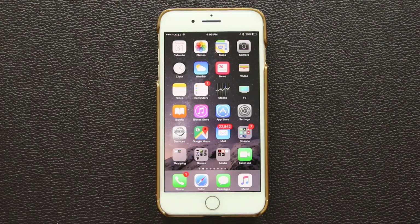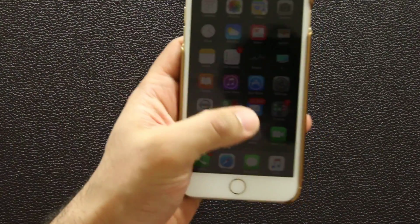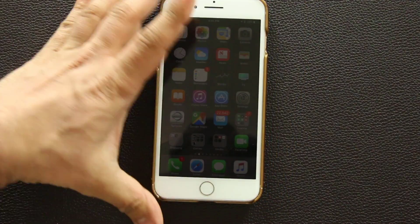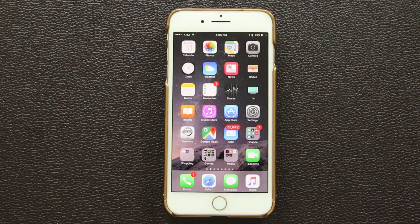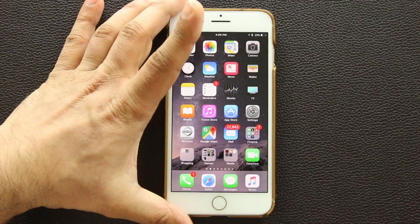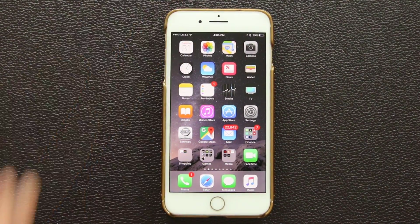Now sometimes it is hard to reach the top parts of the phone if you're holding the phone in your hand just like this and you're trying to use your thumb to reach the top part. What you can do for that is enable something called reachability. A lot of people simply do not know about this for some reason, but it was actually a highlighted feature at some point during Apple presentations.